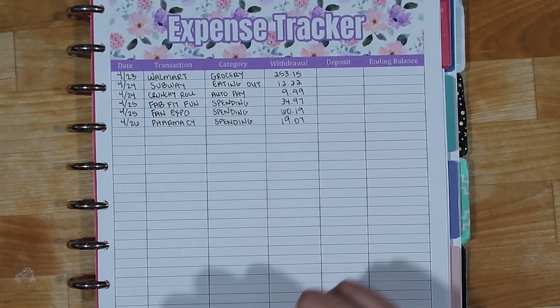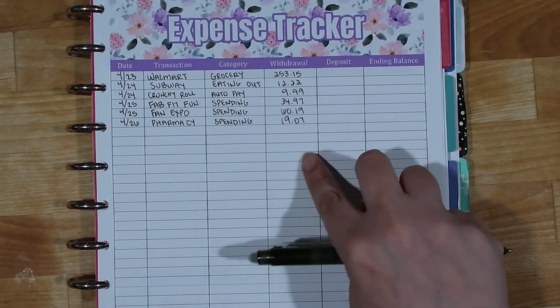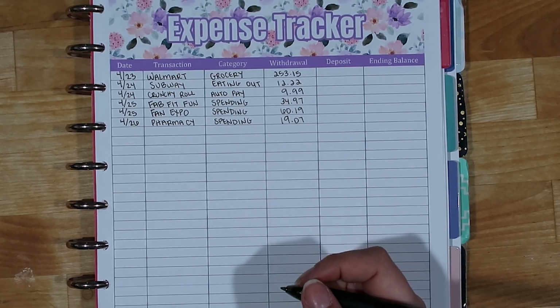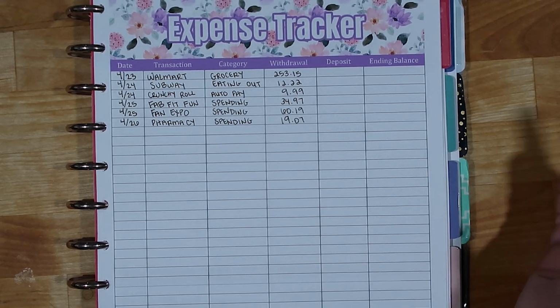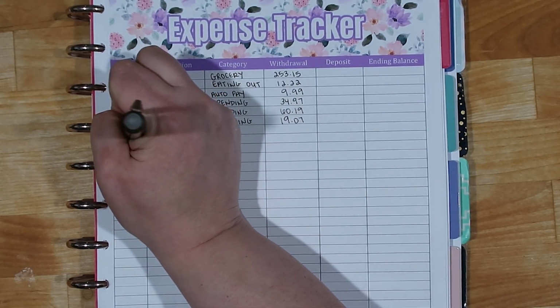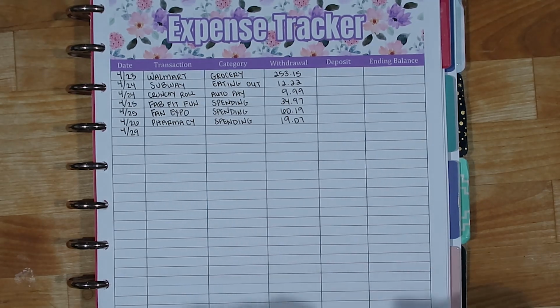Had it been more than that, I probably would have sat down and done the organization of my sinking funds and paid it through that, but with only $19, I just went ahead and took it out of my spending. All right, and then we had multiple no spend days in a row, which was nice. And then on the 29th, we had just a few more auto pay things.